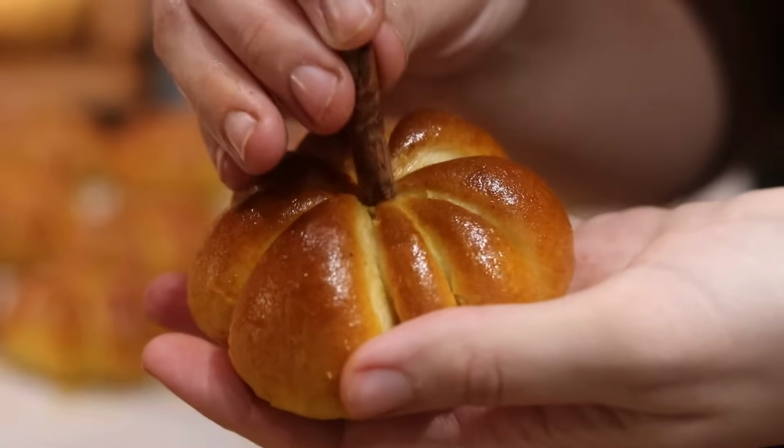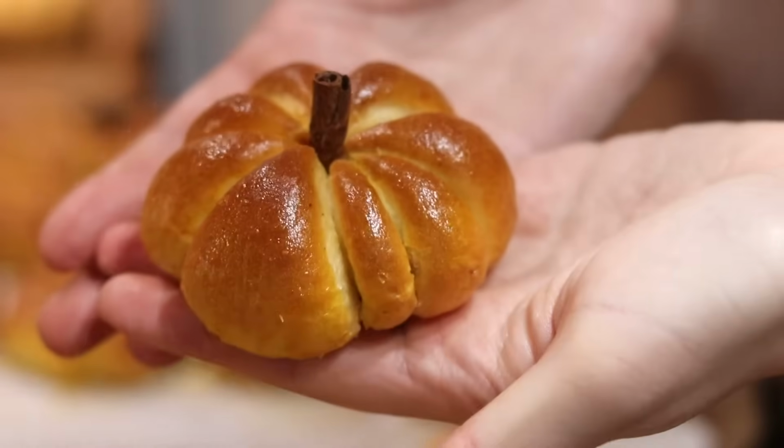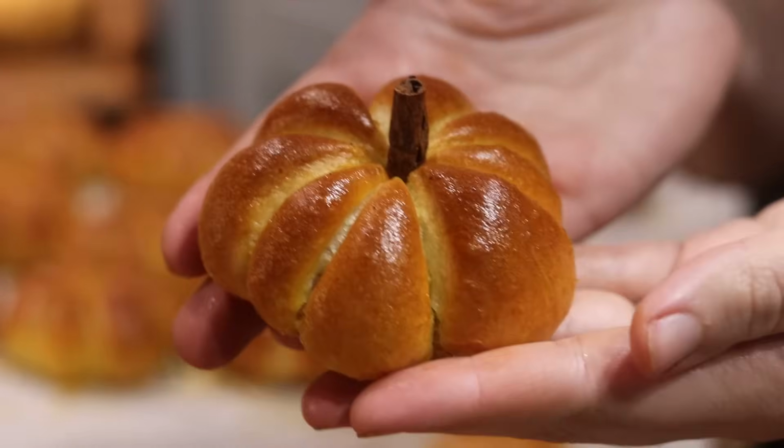I like to add a little stem. I only had some cinnamon sticks on hand, but for a cheaper option, I would just use the little pretzel rods you can get at the store.